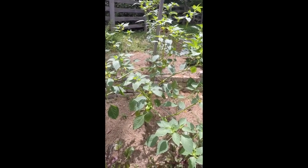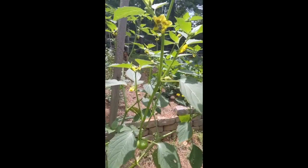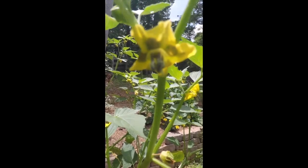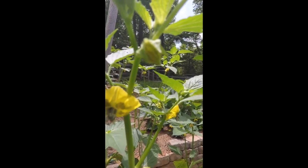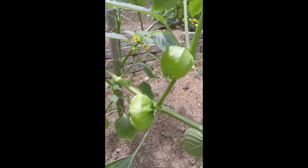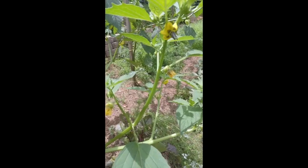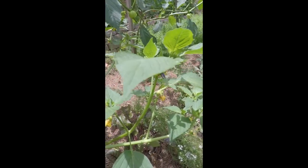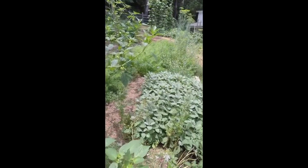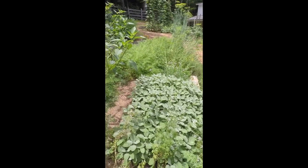Here we have a mature tomatillo plant. They also start from buds. As you can see, the small yellow flowers open, and then a tomatillo begins to develop. Here are some more mature ones, well on their way. Bees also help pollinate many other things, like a variety of herbs you can see here.